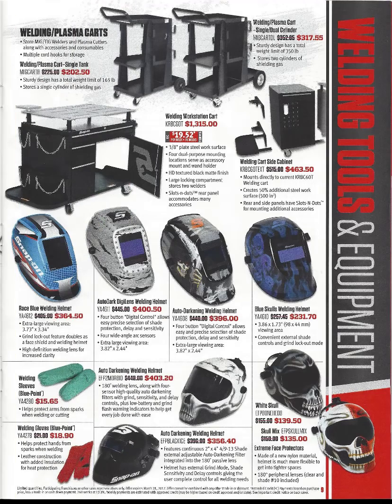All right, guys, moving on to page 9 here. This looks like welding tools and equipment. So they got these welding and plasma carts. Again, I bought mine, I think, for like $100 from my welding store. I would say if you buy a welder from them, they should throw this cart in there.